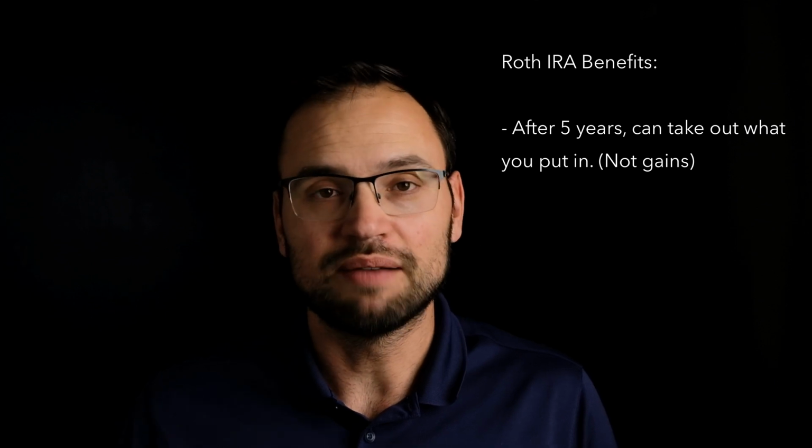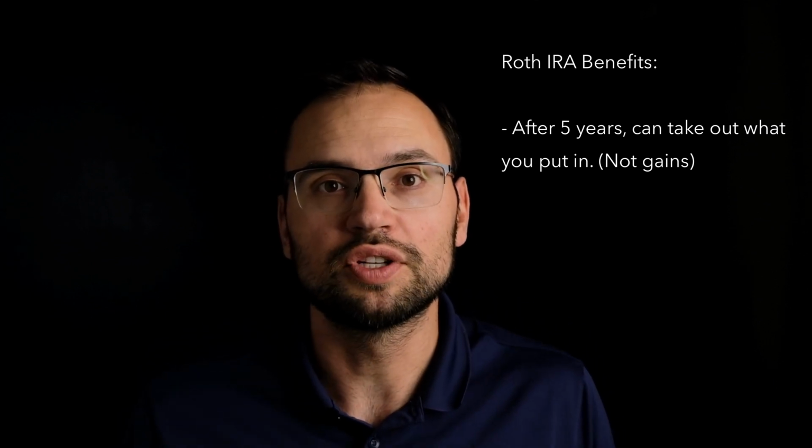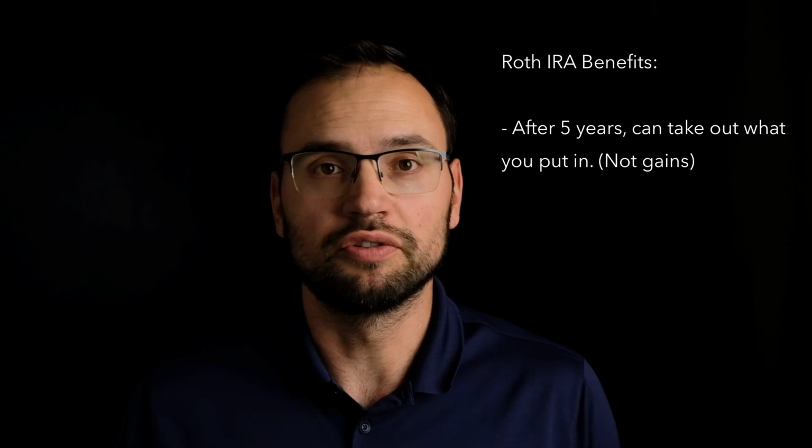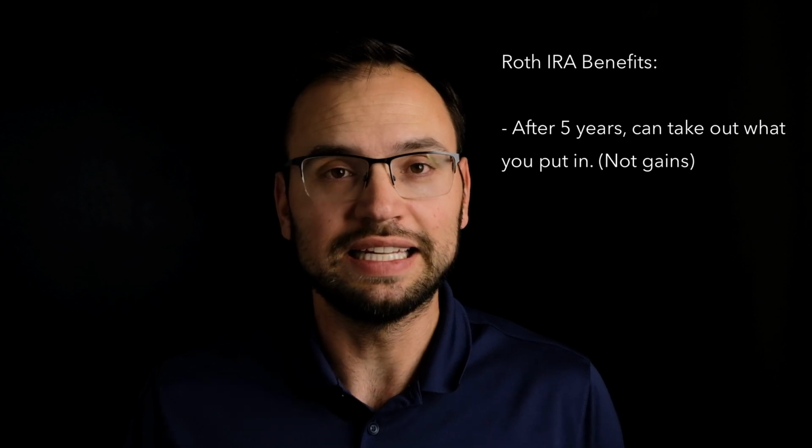They have some really cool benefits compared to a traditional IRA. After you've put some money into a Roth, as long as you wait 5 years, you can go ahead and take back out that money that you contributed for whatever you want, which is a really cool, flexible option. Doing this kind of withdrawal would, of course, hinder your growth, just like chopping off the top of your tree would hinder its growth. But if you decide that you really need the money, it's an option.